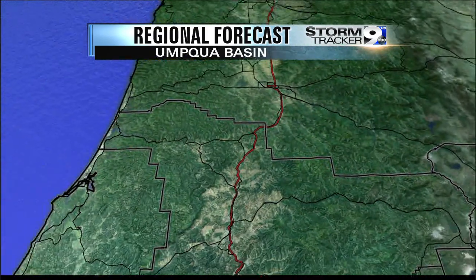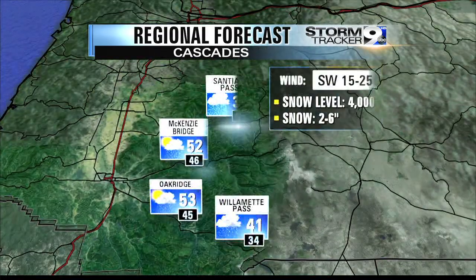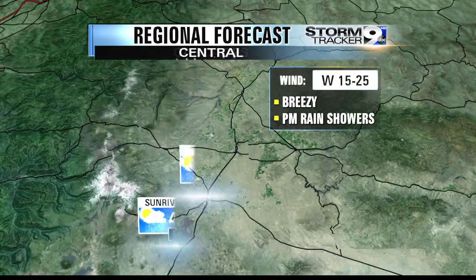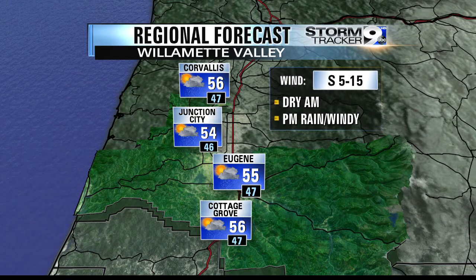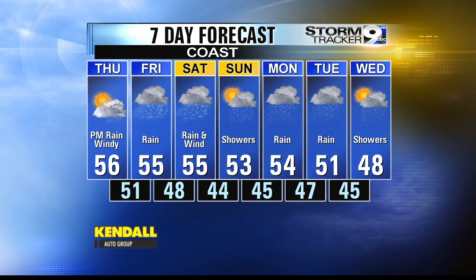So rainy and windy tomorrow afternoon and evening along the coast. Mild and dry in the morning for the Umpqua, but then the rain comes back in the evening. Around 2 to 6 inches of snow in the Cascades, with snow levels at 4,000 feet. Breezy with rain showers in central Oregon. And for us here in the Willamette Valley, it will be around 55 to 56 degrees. And again, it will pick up with wind and rain intensity by dinner time overnight.